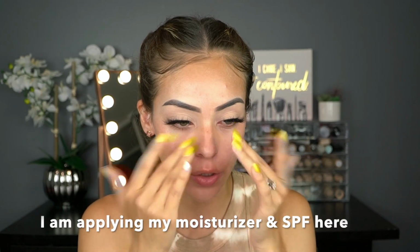Because I am on tretinoin, it makes your skin extremely dry, so I went ahead and primed my face. I'm ready to go. So this is what the packaging looks like.